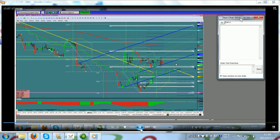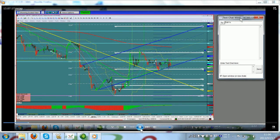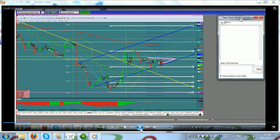British pound. We're waiting for the breakout of this ascending wedge. All right, there's an ascending wedge right there. The first trade is 40 pips. The second trade is 70 pips. There's 110 pips here.